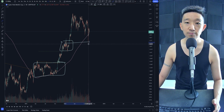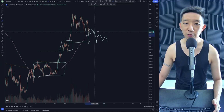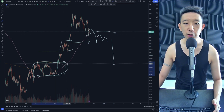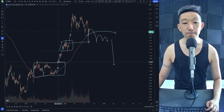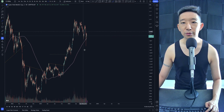You see this? That's a rally. If we continue rallying, dipping back down, and form some sort of a bearish continuation chart pattern, more likely than not, we're heading to the big, very big, noisy area over here. So that's my take for total.